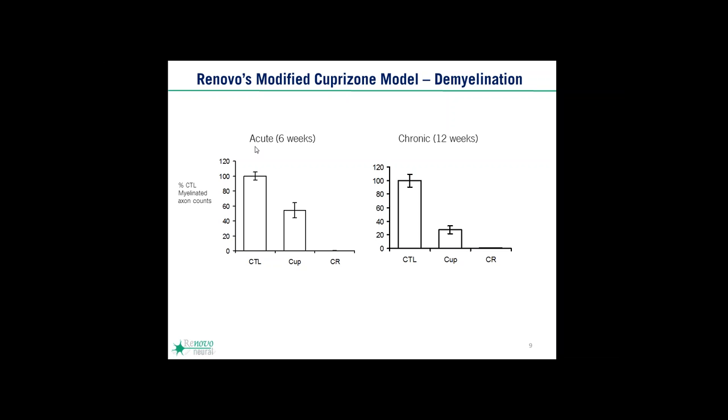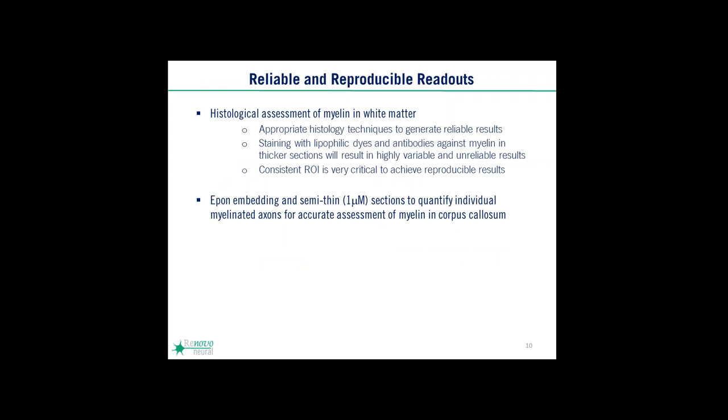So we have two different models, acute 6 weeks, chronic 12 weeks. In both models, with Cuprizone and rapamycin, the baseline is very low and very consistent. We work with Cuprizone only as well, but again, the baseline is not very clean. So all the data I'm going to show you today is with Cuprizone and rapamycin. So, talking about reliable and reproducible readouts in this model.